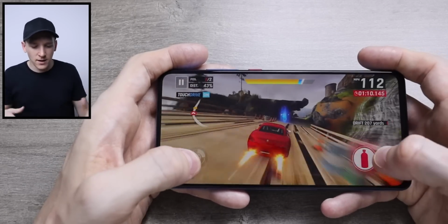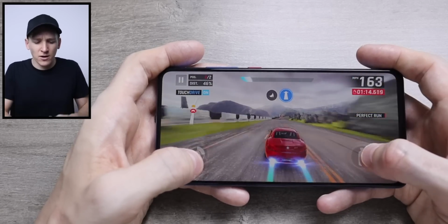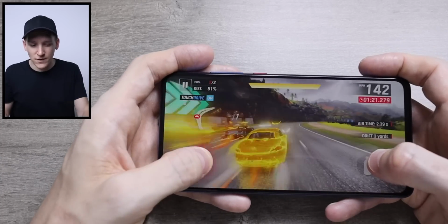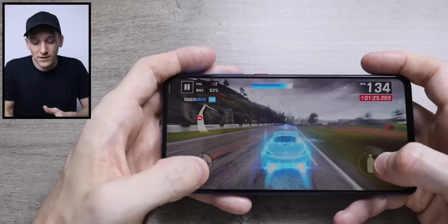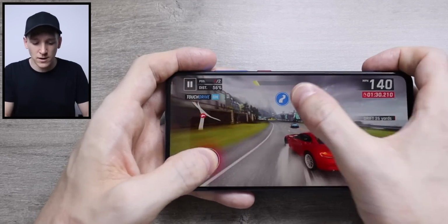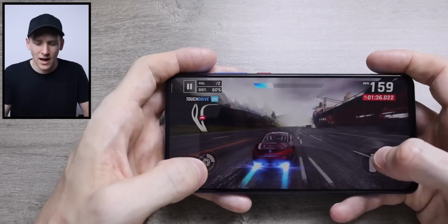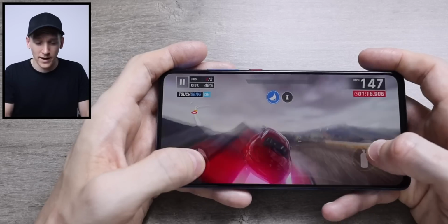Other than that, daily usage of any device that you buy in 2019 is going to be so similar, whether it's a $1,000 iPhone, whether it's this, which is what, $350 US, the Chinese price is 2,500 RMB, or not even the Pro variant. If you just get the Mi 9T, which is called the Redmi K20 in China, daily usage, going through your apps, going through WhatsApp or Line or any messaging app or Facebook or Instagram, it's going to be pretty much the same across any phone that you buy in 2019.